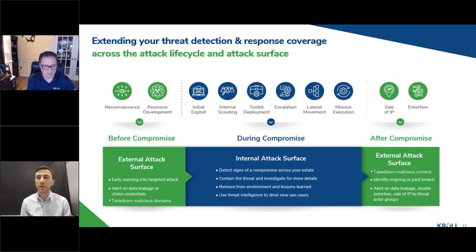And then after compromise, again, it's the area that people don't like to think about a lot. I think we put so much emphasis into prevention and detection that we just close our eyes and hope that there will never be an after compromise scenario, but these are things that also have to be prepared for. So seeing, especially, and sometimes there are repetitious extortions that can be made.